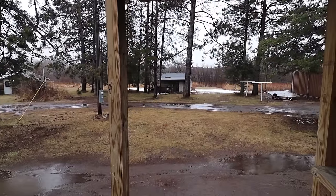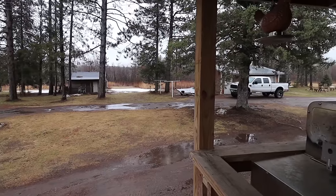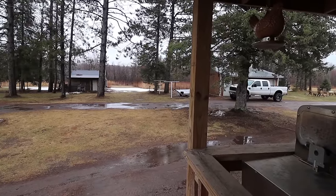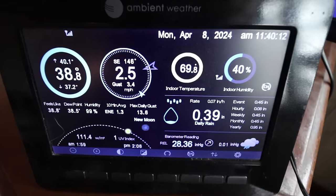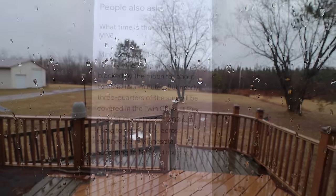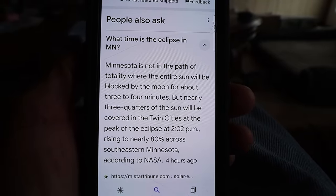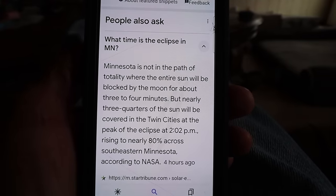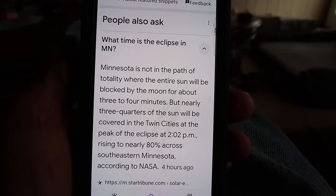I made it back home. It's about a quarter after 11 right now. I think the eclipse here starts at 1, and then at 2 o'clock is when it's going to be the darkest. I think we have like 65 or 75% coverage here, which we're not going to see, but it will get darker. 11:40 now. Looks like we've got 0.39 inches of rain since midnight. It looks like in southeast Minnesota, it's going to be 80%. So up here, we're northeast. So yeah, we'll probably be 70 or 75% here. And if the world ends like they're saying on TikTok, you'll never see this video.